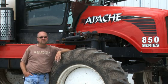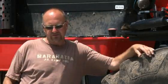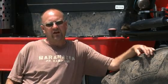So again, for me, the 850-gallon tank works out really well. When we went to the bigger machine, we had some really extreme wet conditions that we tried the machine out in, and we loaded it up and went through the field, and we cut tracks probably 1.5 feet deep, but we never stopped moving. It would continue to go.